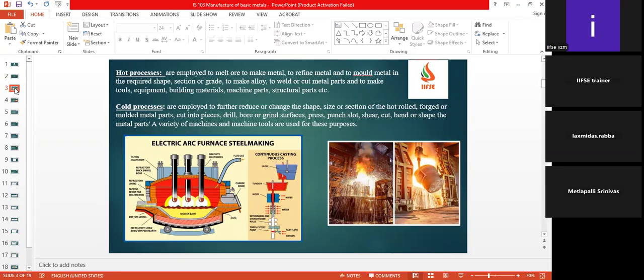And the hot process means basically we get the iron ore, melt it, and make metal or steel. From there we shape it, and again reheat it based on the manufacturing process or customer requirement, and bring it into different shapes. For example, as Srinivas mentioned, he has worked in sheet metal manufacturing vehicle body parts. Then there is TMT, where we use TMT bars for construction purposes. And there are foundries or forging units where they make heavy engineering components.